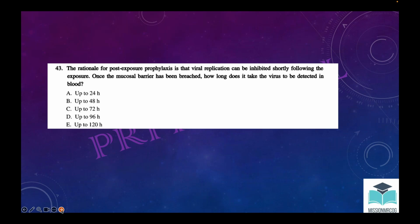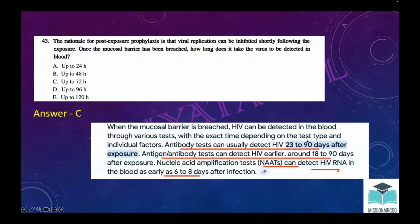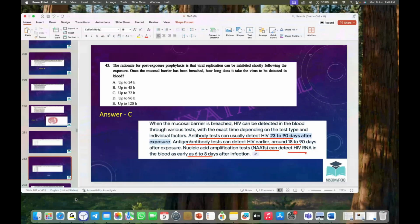So post-exposure prophylaxis: viral replication can be inhibited following exposure. When the mucosal barrier is reached, how long will it take for the virus to be detected in blood? Ma'am, mucosal, 5 days. E. No, it is C. Why did I write C? Antibody test can detect within 90 days. Antigen antibody test can detect at 90 days. And NAT can detect at 6 to 8 days. So 6 to 8 days, it will become E only.